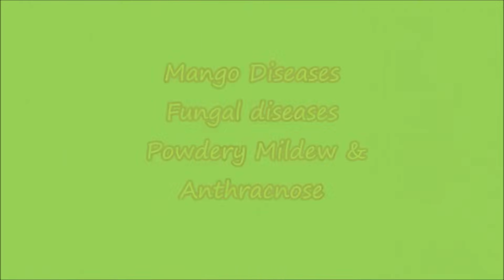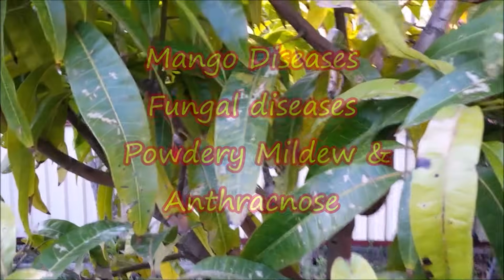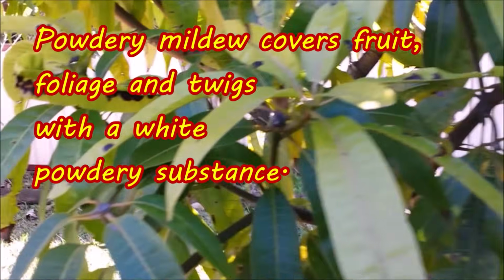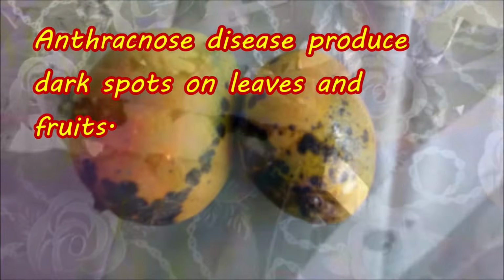Fungal diseases such as powdery mildew and anthracnose can cause dropping. Powdery mildew covers fruit, foliage and twigs with a white substance. Anthracnose disease produces dark spots on leaves and fruits.